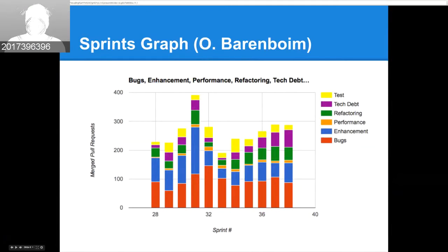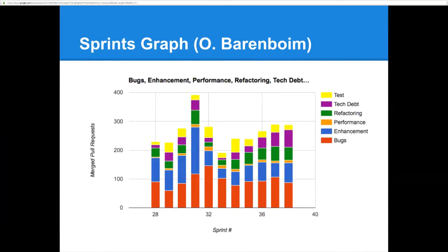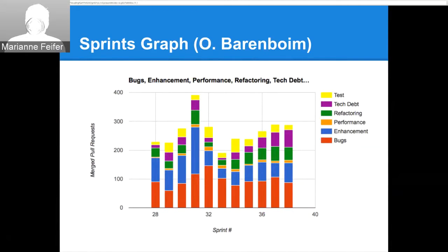I can tell you why right now, because some things are double labeled. So you can take a look at that. Okay, well, we'll take a look at it together. Very good.